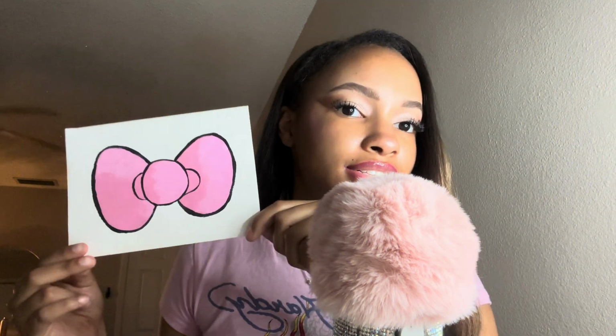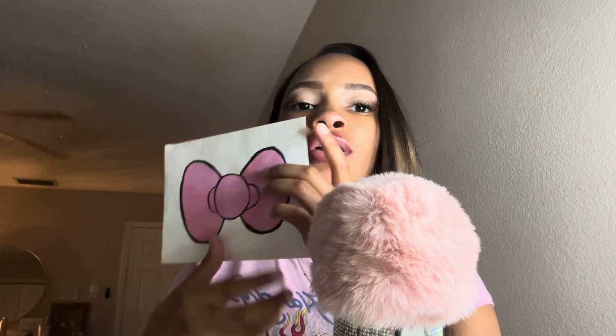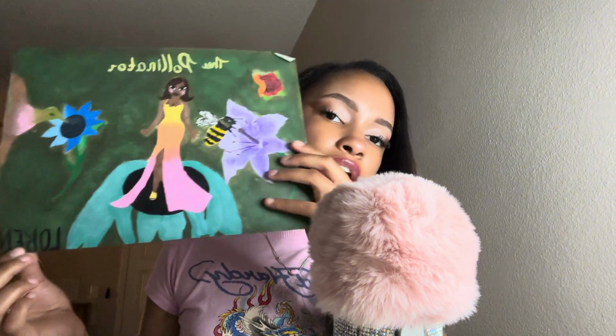Then, if you remember the Hello Kitty birthday card, this is the envelope I made for the Hello Kitty birthday card. And as you can see, my R is still backwards, okay? It's still upside down, I should say. Another upside down R again.